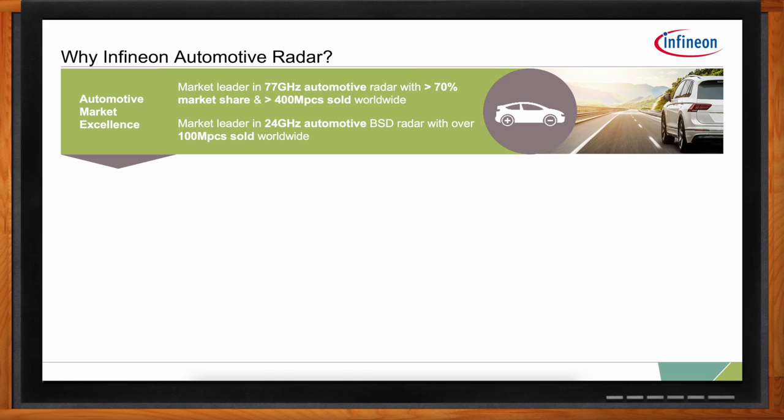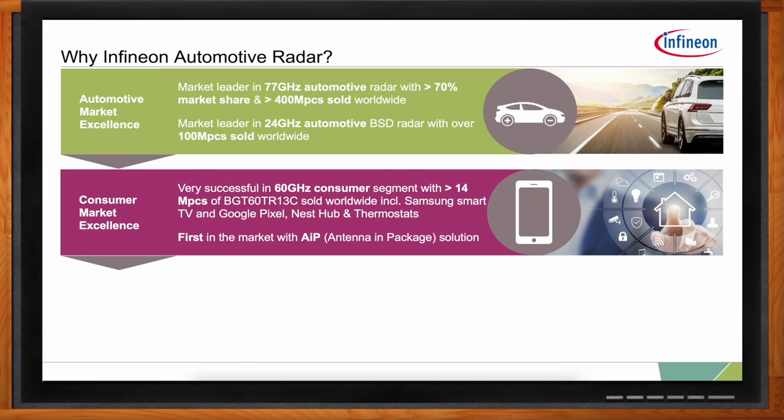Also, the 60 gigahertz radar, we first came out with this in the consumer market, and we've sold over 14 million pieces of our BGT60 TR13C, which is an antenna in package radar, and this can be found in products with Samsung Smart TV, the Google Pixel phone, Nest Hubs, and thermostats. And also, we were the first company globally to come out with antenna in package for 60 gigahertz radar.